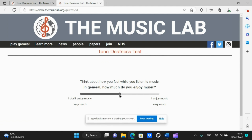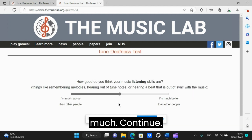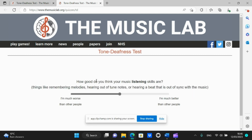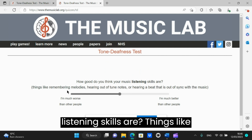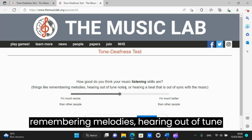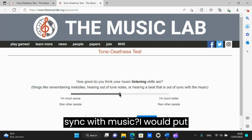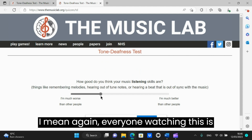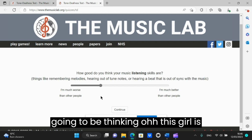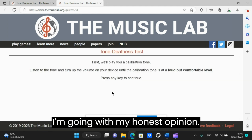Think about how you feel when you listen to music. In general, how much do you enjoy music? I enjoy music very much. Continue. How good do you think your music listening skills are? Things like remembering melodies, hearing out of tune notes, or hearing a beat that is out of sync with the music. I would put myself at a little bit below average. I'm not terrible. I mean, again, everyone watching this is going to be thinking, oh, this girl is delusional, which is probably true, but I'm going with my honest opinion.